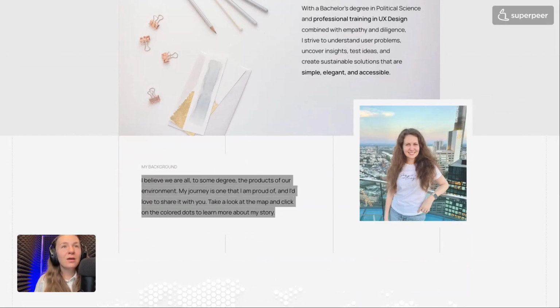"My journey is one that I'm proud of, and I'd love to share it with you. Take a look." This doesn't tell me much. I believe there's also some degree of product design in the environment. This is good, but then you're building up, telling me something that is nothing interesting.